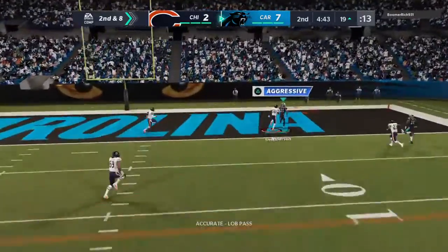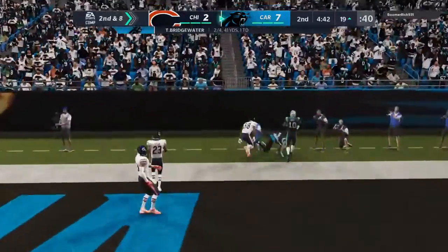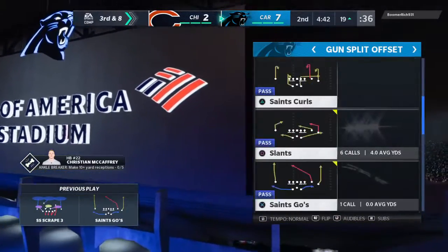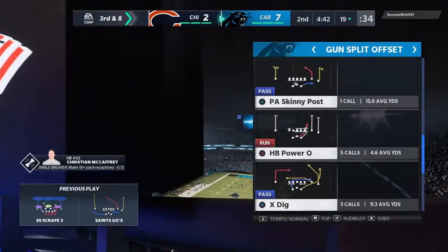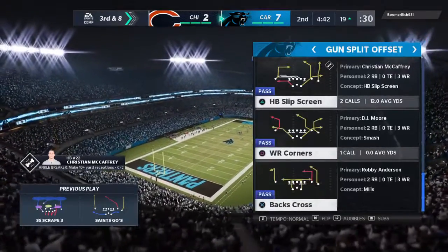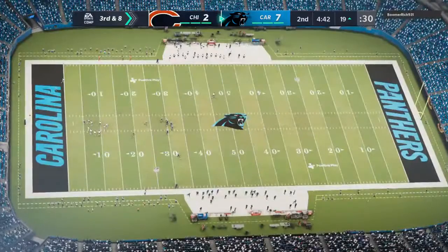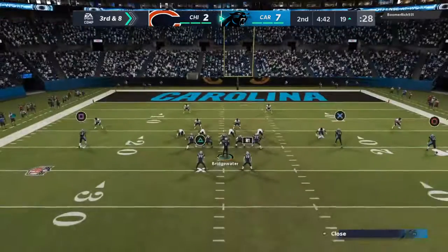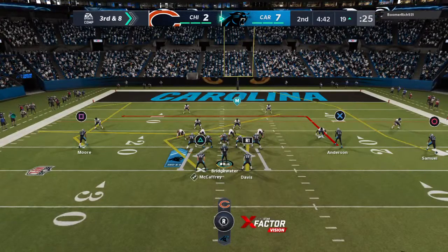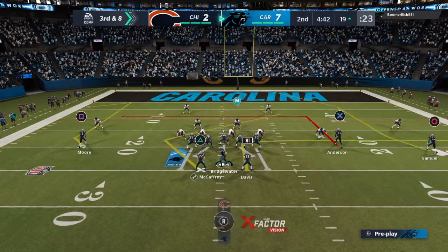Throwing on 2nd and 8. Bridgewater looking end zone, but it's incomplete. Robbie Anderson, the man he was looking for. And it's 3rd down. Absolutely no disguise on that one. They just went for it. Put him out there and said, go deep. Let's try and hit him. Unfortunately, to no avail. Well, good field position to start the drive, but under the gun now here on 3rd and 8.